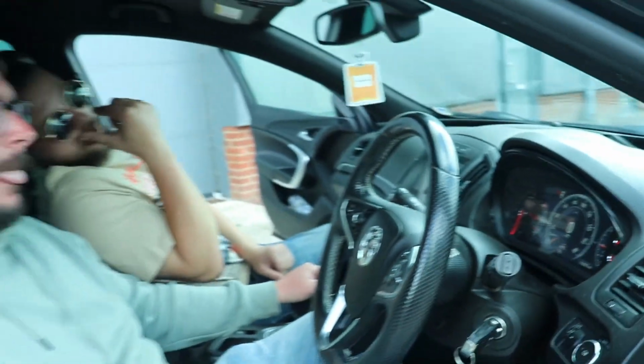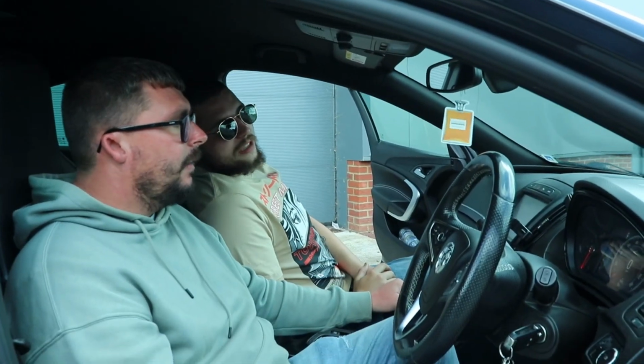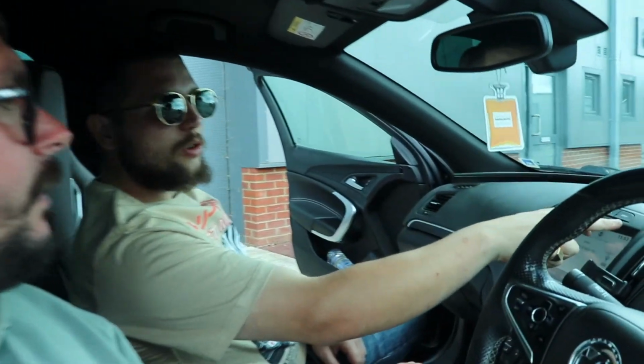What's that, 6,500 to 7,000 RPM? It's not bad, to be fair, for a V6. No, it's not. It's got DAB radio. Oh, very nice. Good old DAB radio. So it's got a VXR mode, and it's also got a sport mode.